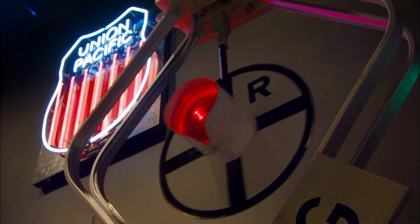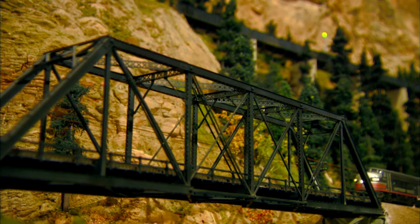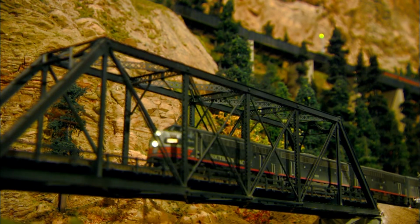If your plans call for you to be in Colorado, be sure to stop and see the Greeley Freight Station Museum, a tribute to a man who wanted to bring model railroading back to the community.